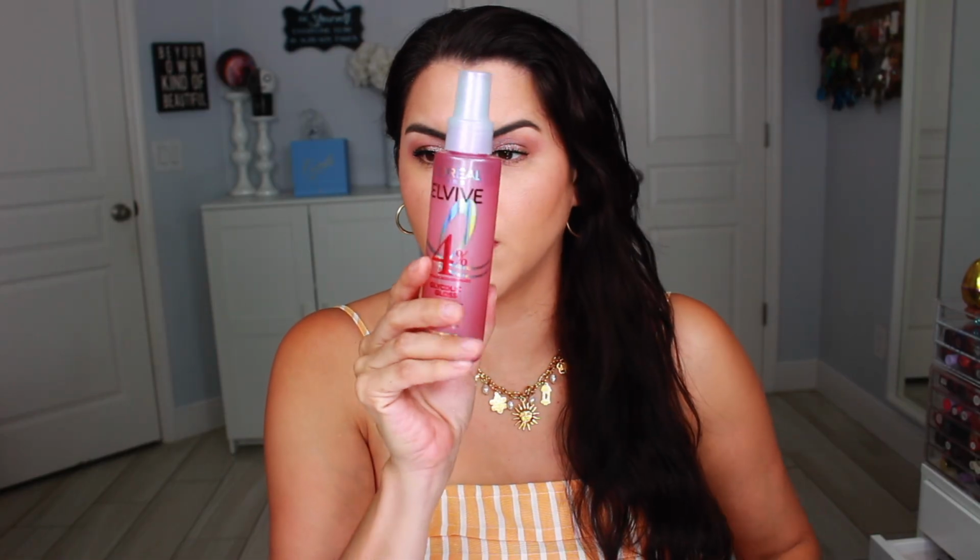If you guys have seen my empties, you probably have seen it before because I have used quite a few of them, but it has a nice smell to it. So we shall see as I use it, but it's supposed to help soothe your hair and laminate every cuticle to reflect light. So it actually has some kind of shimmer in there to give it a gloss. So I'm really happy with that. That in its own is worth the box.